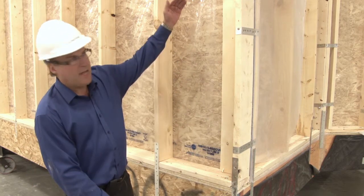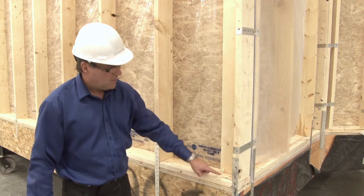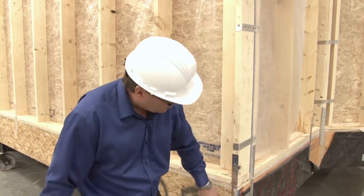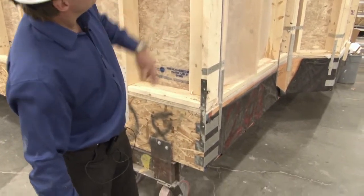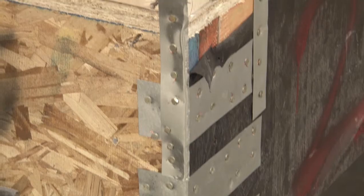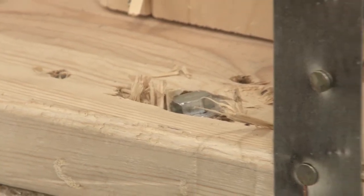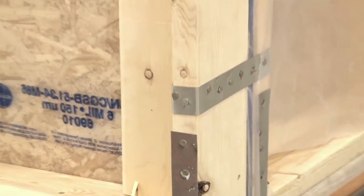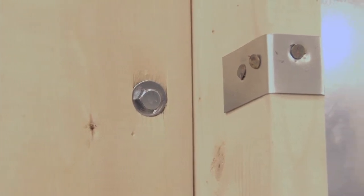So what we do is we set the wall down, we take a big clamp, we clamp it down tight, and then we hurricane strap and we lag bolt. So as you can see, we've got a lot of strapping in the corners, all the way up, and every second stud all the way around the perimeter is hurricane strapped. We've also got lag bolts every couple of feet around on the outside walls and the exterior corners.